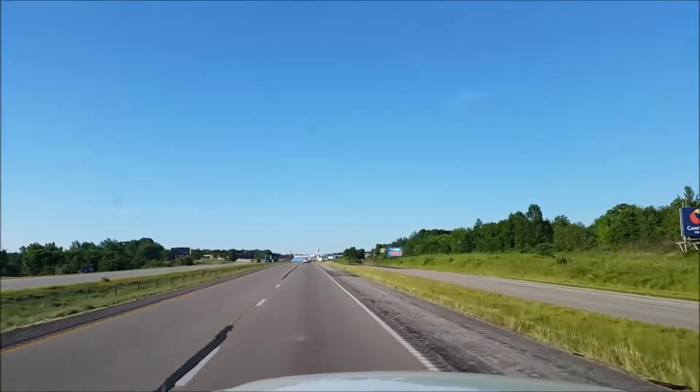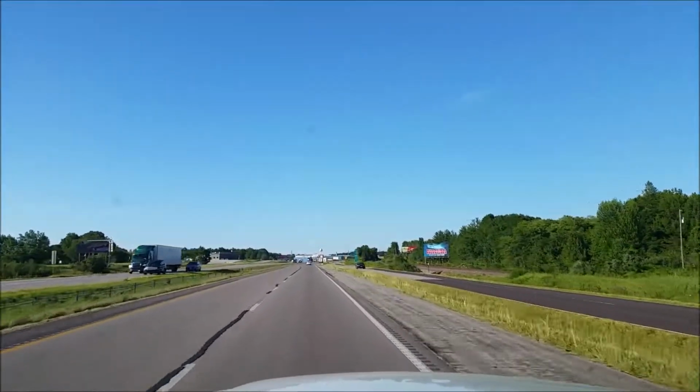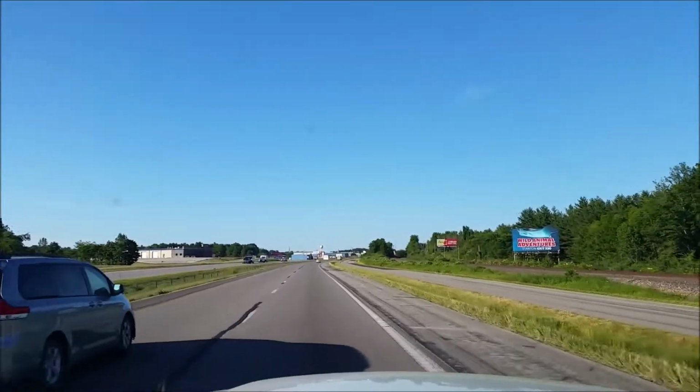Rough road here. That didn't last too long. It was a short stretch of rough road.